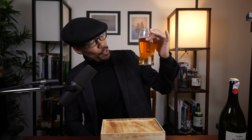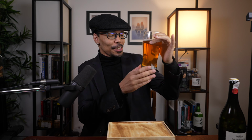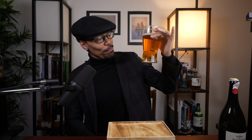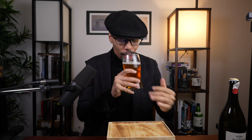It has a beautiful, beautiful amber color to it. It looks like the fires of hell. That's where it's going to take you if you drink this whole bottle by yourself. But man, look at all them bubbles going up inside of that thing. It looks just like the beer commercials. Woo! All right, let's go ahead and have a sip of this real quick.